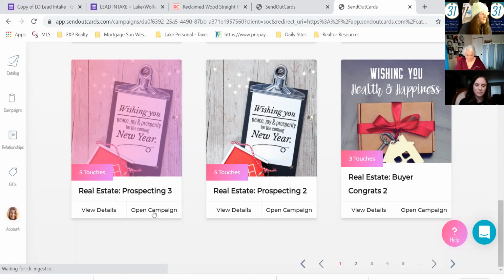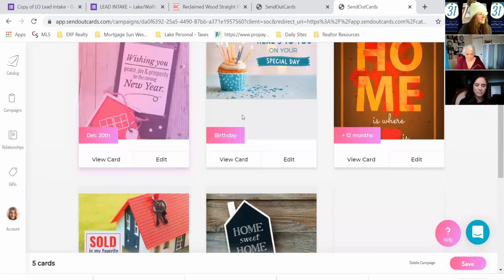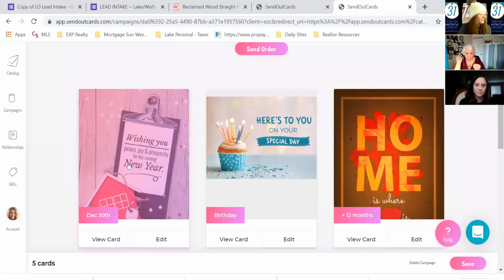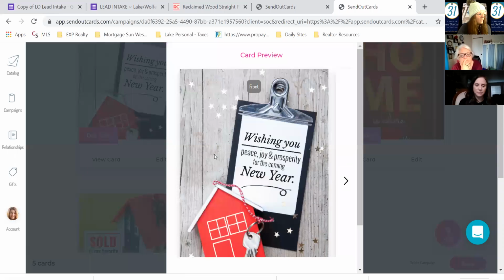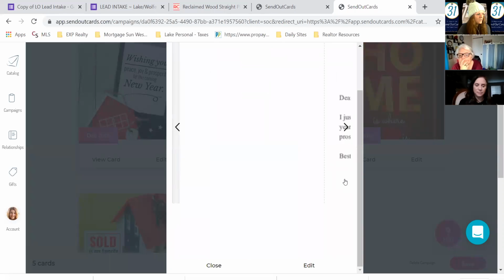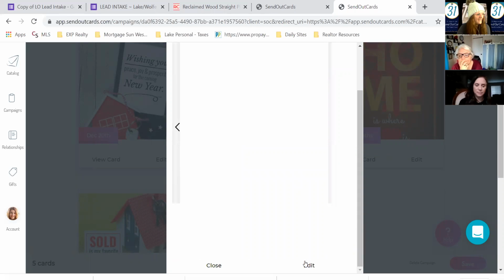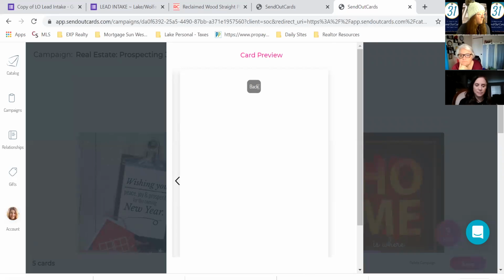Now, if I want to open the campaign, I can go in and I can see each card. I can click on and edit the card. I can view the card. Okay, so I can just go through and see what this card looks like. At this point, I can edit this card in this frame. But I want to show you a way to simply go in. Let me go back.